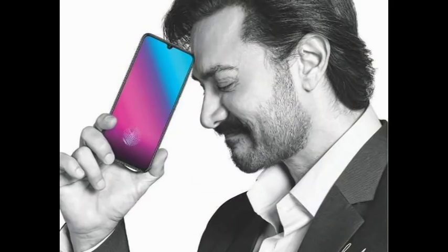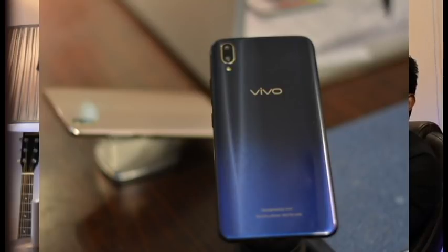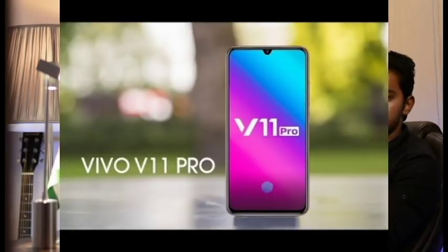Let me tell you guys, the configuration specifications you can check on GSM Arena or a Google search. Let's talk about the amazing features, why am I saying this phone is amazing. Guys, among all the phones available in the market, this has an estimated price of 26,990. Before going to the configuration, photography, and features, let me tell you a few unique things this phone has.